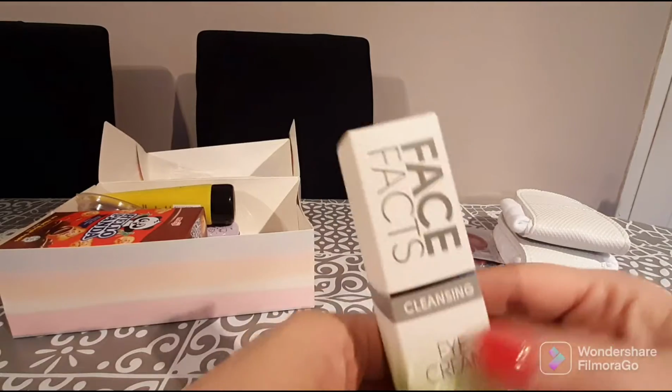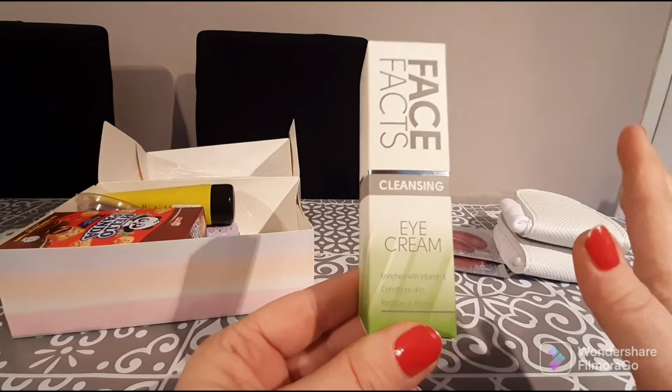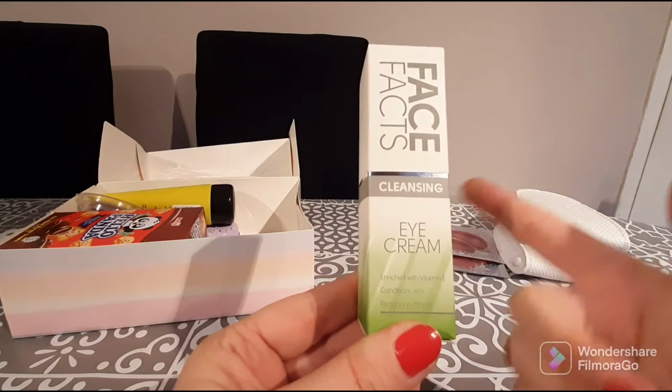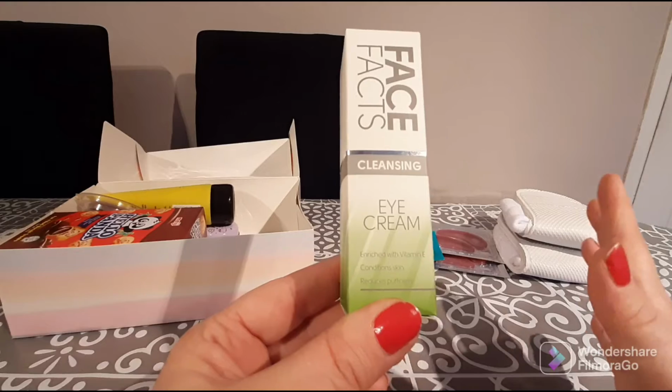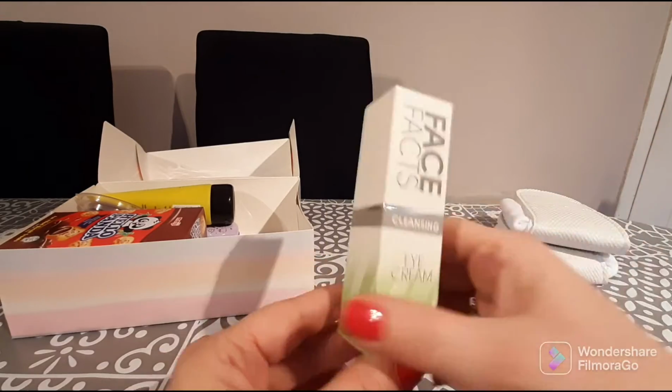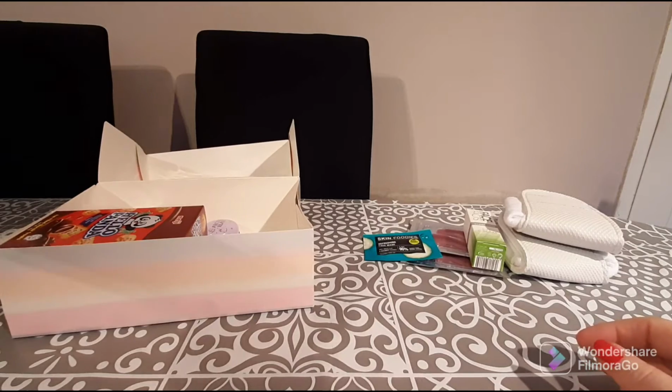We have an amazing Face Facts cleansing eye cream. This eye cream is fantastic. I have some of these that I'm still using, and I think they're great. It's enriched with vitamin E. It conditions the skin and reduces puffiness. So we have a lot of eye products to help freshen up that eye area.